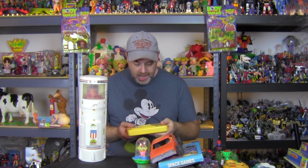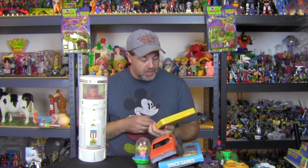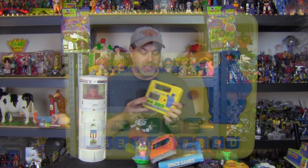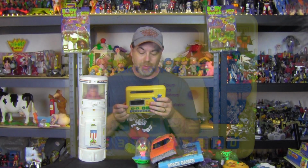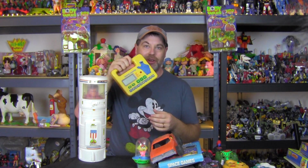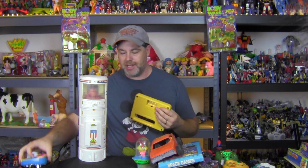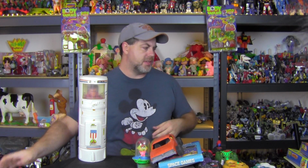This was a vintage '85 item from Fisher-Price, the Fisher-Price Cookie Counter. Count, add, subtract, quiz calculator with Cookie Monster. And this does work. We did test this, and the sounds work, the graphics work. Just a pretty cute little Fisher-Price item. And again, a lot of these electronics are missing their battery covers, but you don't really need them for the batteries to stay in there. They stay in there pretty good. But it's kind of cool to find those and have them work. That was a lot of fun.